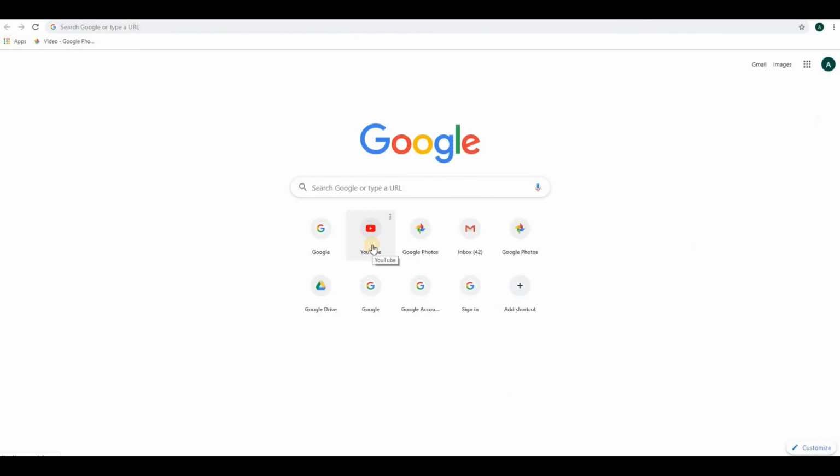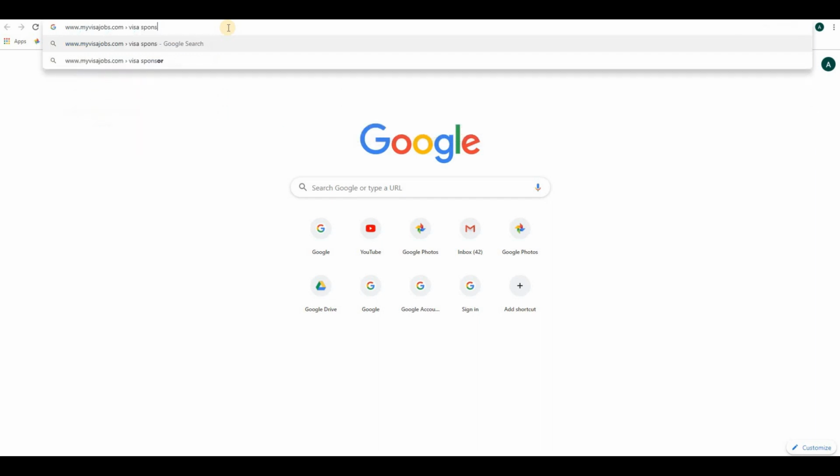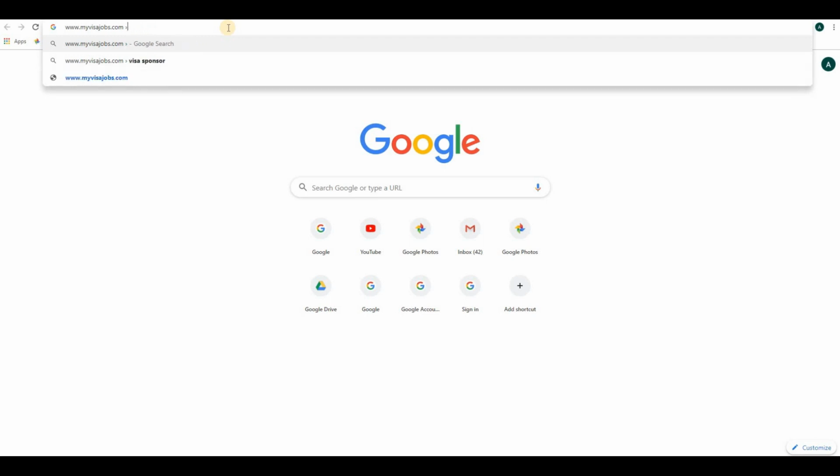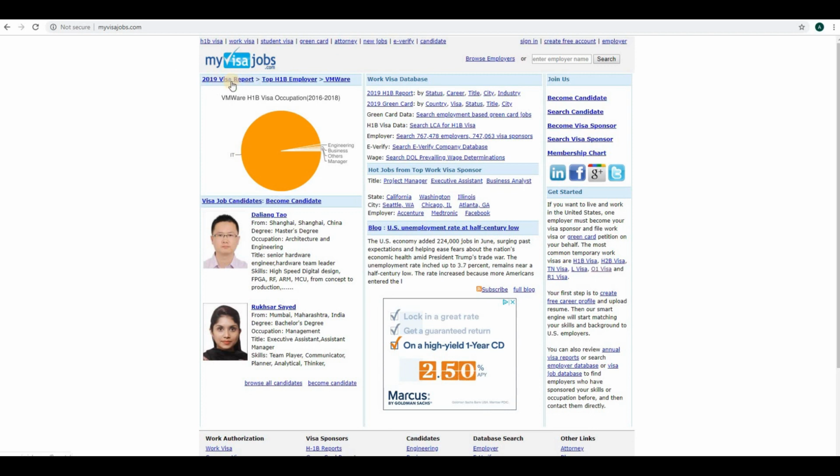There are many websites you can use to find employers according to visa reports. Here's one that I use, which is very simple and easy. You go to www.myvisajobs.com and open this website. Once you open it, you'll see the visa section. Let's go to the H1 visa reports. It's right here, and there is tons of information.